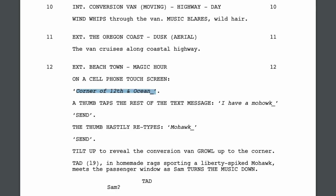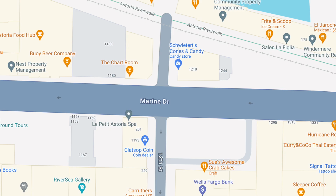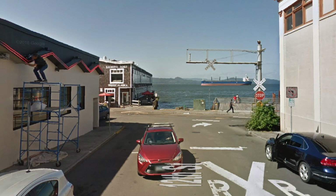Luckily I found a script online where it briefly mentions Tad's house being on 12th and Ocean. So I first tried looking for 12th and Ocean on a map of Astoria. I didn't find Ocean, but I found 12th Street and I figured Marine Drive would be the closest thing to Ocean since it's nearest to the water. I pulled up a street view but realized I was way too close to the water and needed to head further up 12th and look for some sort of incline.